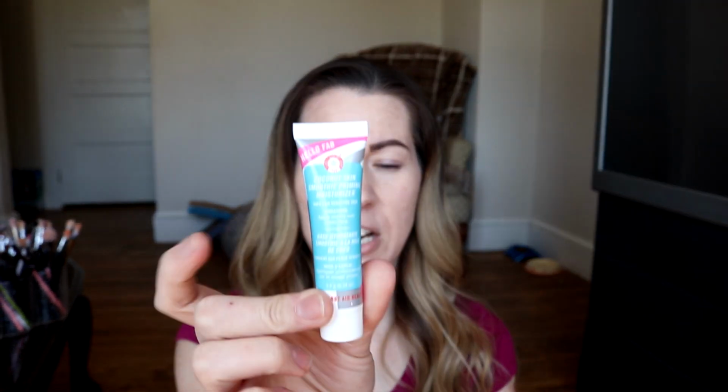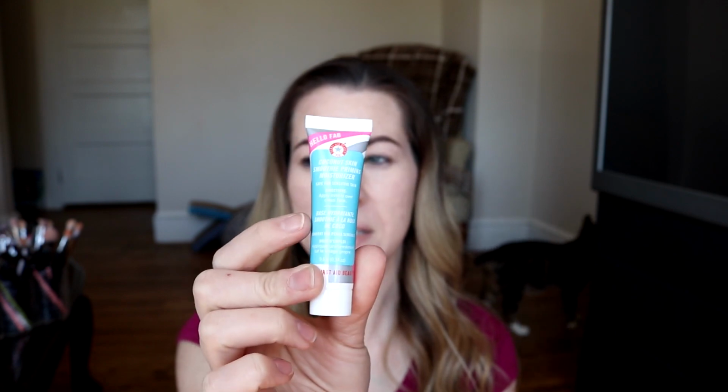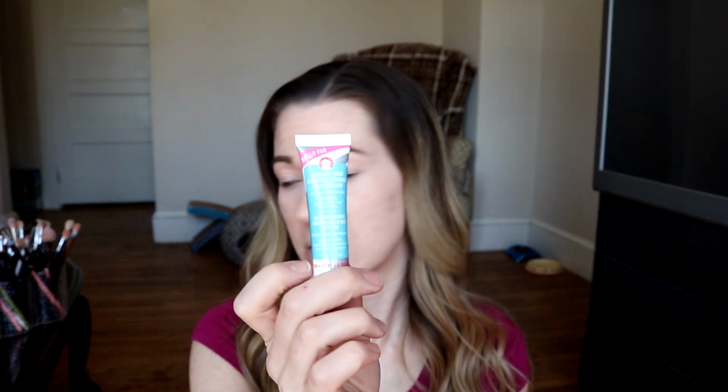The next thing in this bag is from First Aid Beauty. This is their Coconut Skin Smoothie Priming Moisturizer. I actually already have two of these that are bigger sizes because I really do like this product. It's a very good moisturizing and glowy primer if you're into that sort of thing. And it smells nice, so you might really like this. But I do like this as well.